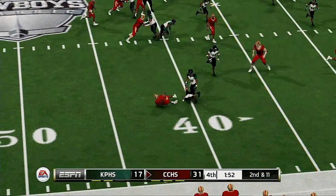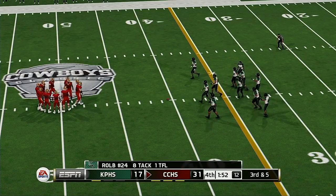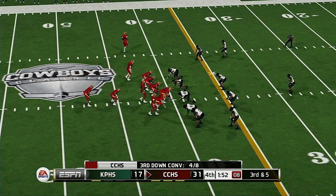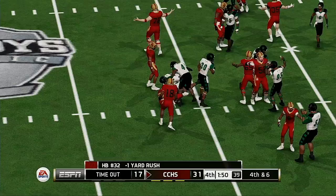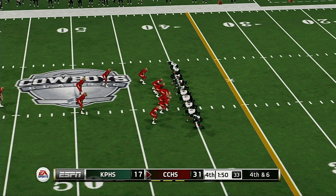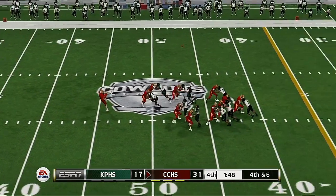Has some daylight. Runs outside for a nice gain. The Panthers use their second time out. From the 40-yard line, third down. They go with him again, and he'll be taken down behind the line. The defense was playing run all the way right there, and it paid off for them. They look like they've got the block on, and this offensive line's got to give him some time.